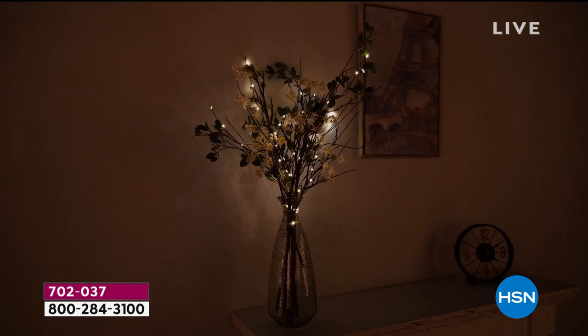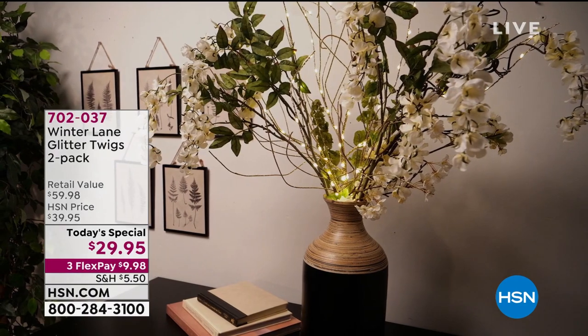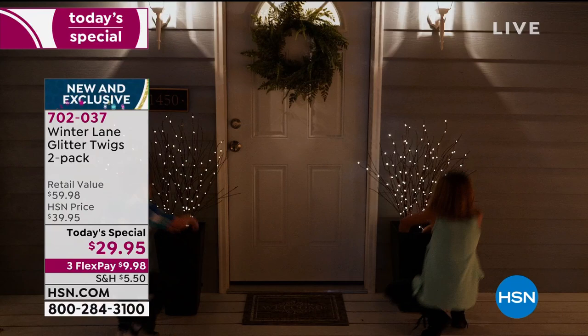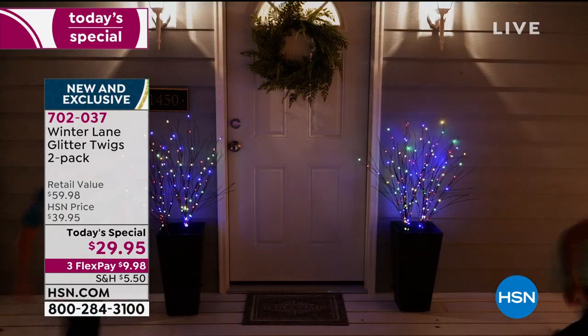They can be either white, light, or they can be multicolor. It's your choice. You can do both. And you get that two-pack to go with it. And that's a great representation of it not being necessarily just holiday. Really, you can decorate every day with these.